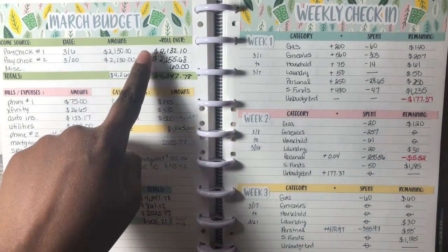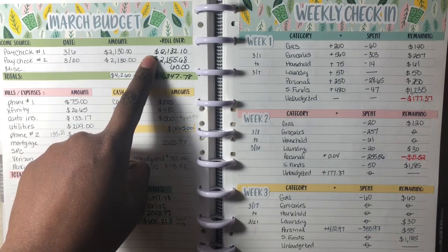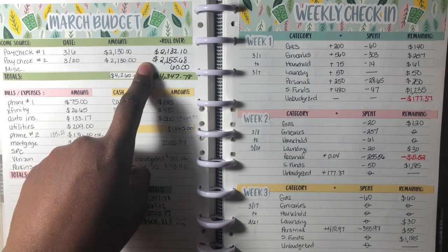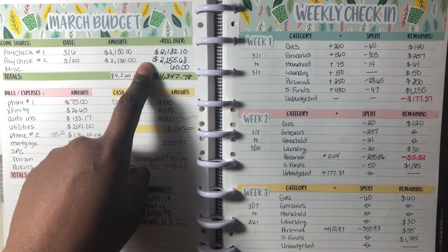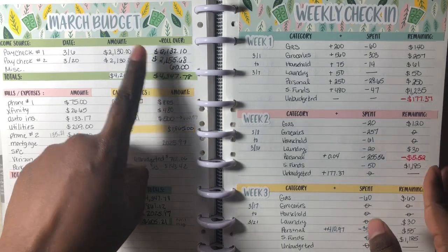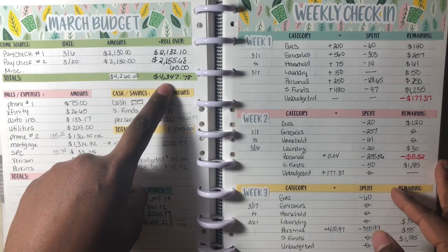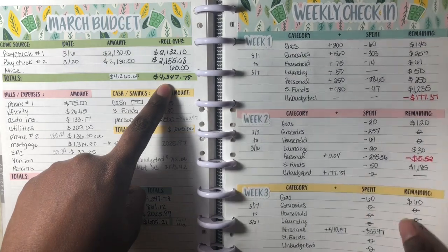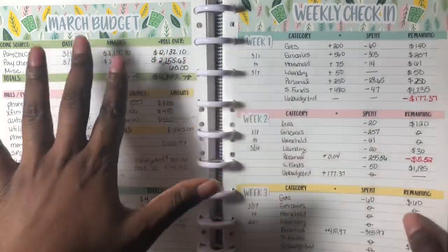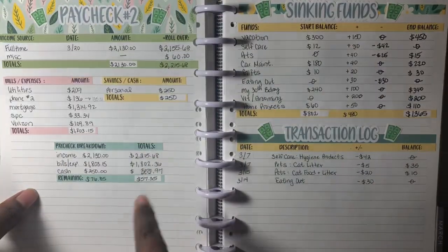So as you can see here, for my paycheck one, I brought in $2,132.10. For paycheck two, I brought home $2,155.68. And then lastly, for miscellaneous, $60. And these numbers all total to be $4,347.78. To see a breakdown of how each paycheck went for paycheck 1 and paycheck 2, check out my results video for both. Alright, so back to the monthly view.